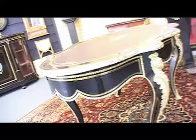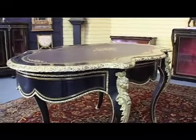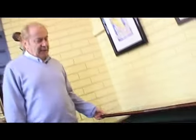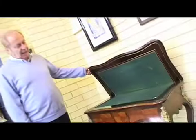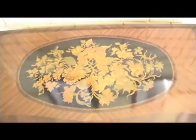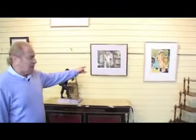If you have a look along here, there's a superb mid-19th century French library table with ormolu mounts. Lovely card table. Rare inlaid card table from the early part of the 19th century. Beautiful fruitwood inlaid top as well. One of the finest ones we've ever had in the auction. This is one of my favourites in the auction.